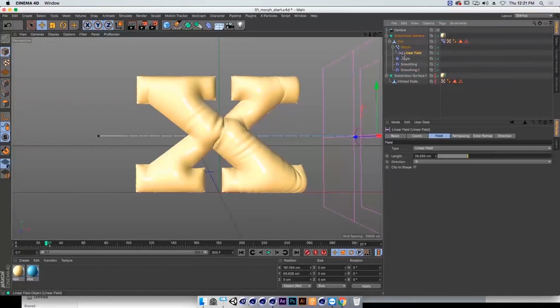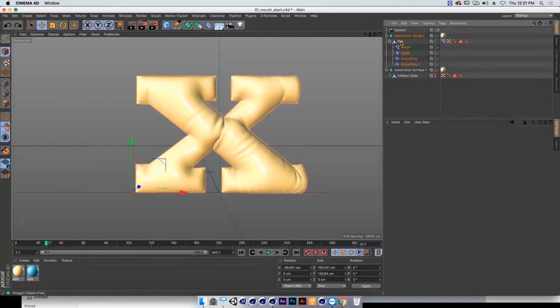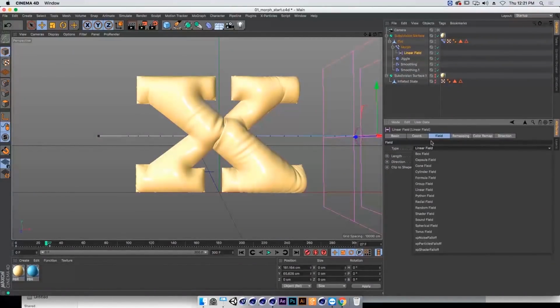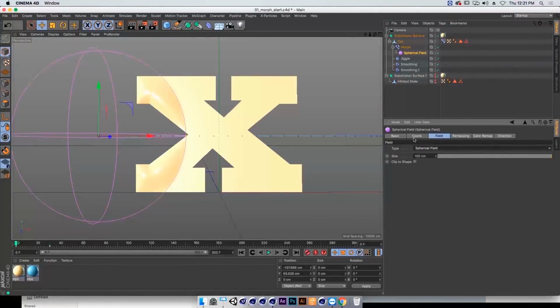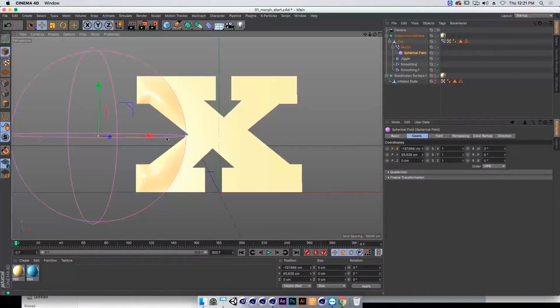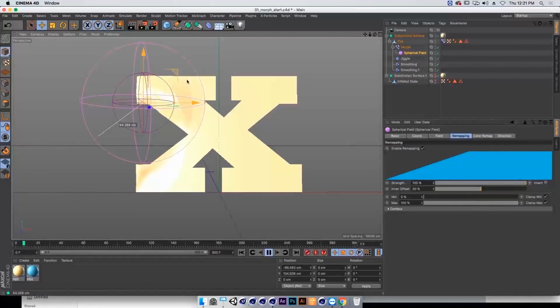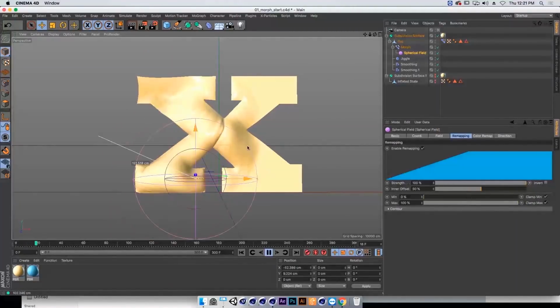So we can then use this, instead of a linear field, we can use a, actually let me get that back, undo. We can actually just change this type of field by just going to the field tab and going to spherical, okay? And now let me just delete the keyframes on this and get some inner falloff there. And now I can just kind of bring this through, inflate this up, have full control over this inflation, which is super cool.